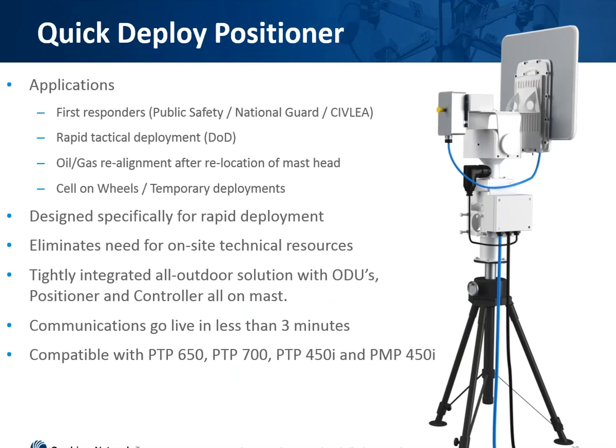Another accessory that we just introduced, or capability that we introduced just a month or so ago, was our quick deploy positioner. This positioner is available on and compatible with all of those products we talked about today. So the 450i, the 650, and the 700. This is really designed for those tactical applications, and you see the list there, where you want to go out and rapidly deploy a link, and you don't want to have to send a RF expert or an antenna alignment expert out to the location.